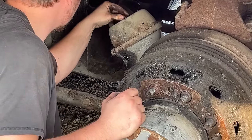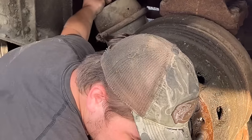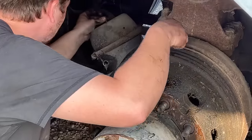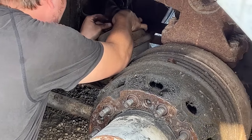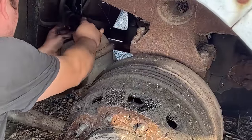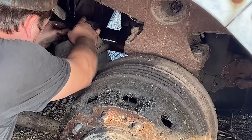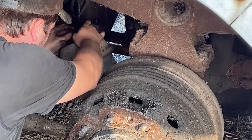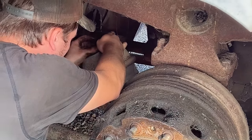Okay. I can't pull it out. I don't think it can go in all the way. Probably get a ratcheting wrench to tighten it.